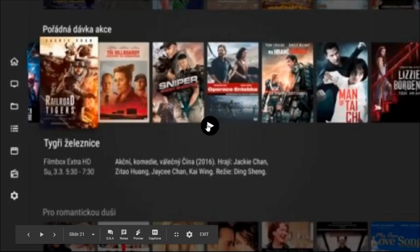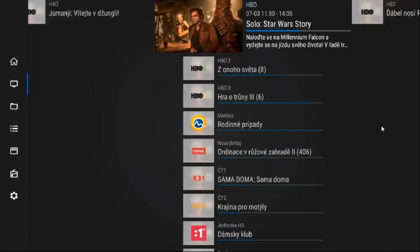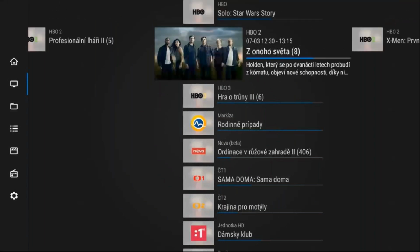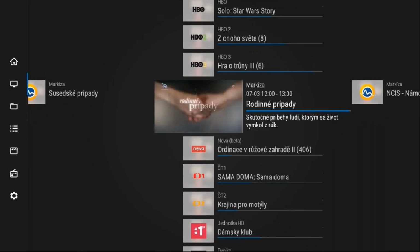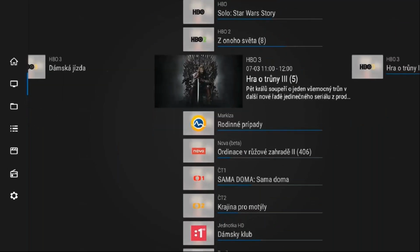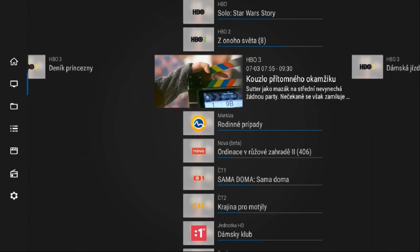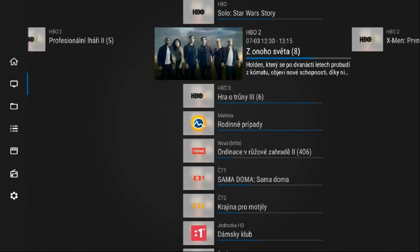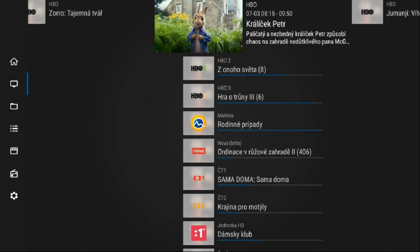Now I have a screen capture from an actual device. So here we are on the main screen with the channel list, and here you can notice that I can select the channel and then move to the left, which is the past, what was happening on the channel, or I can go right to the future and see what will be on the TV.